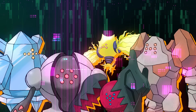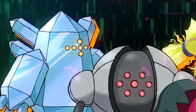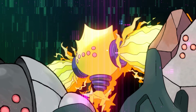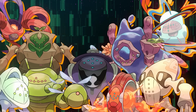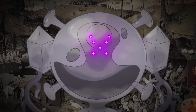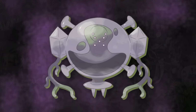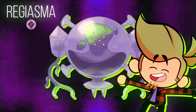So one theory that people have with the legendary titans is that each one represents an age in history. The Ice Age, Stone Age, Iron Age, the Electric Modern Age? The Dragon Age? But anyway, we didn't worry too much about that when coming up with these designs. But these next two do happen to fit a bit. This is a Pokésonification of the age of sickness that was the Black Death that plagued Europe in the Middle Ages. This is Regiasma.